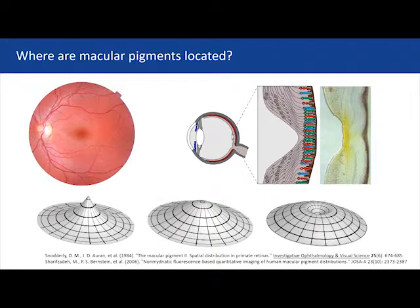And they create these just different density distributions. So if we look at the bottom, I've got those 3 plots. These are not the shape of the macula. This is a 3-dimensional distribution of the density of macular pigments in different people's eyes. And there's 5 different profiles. I've shown you the 3 main ones here.